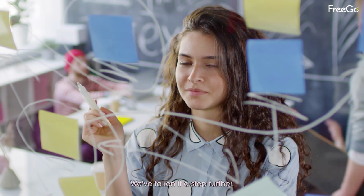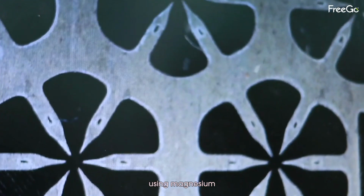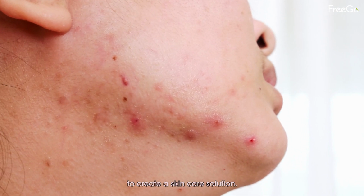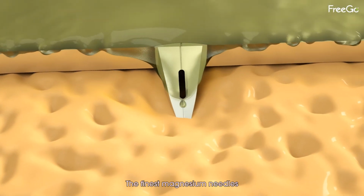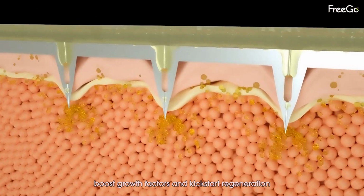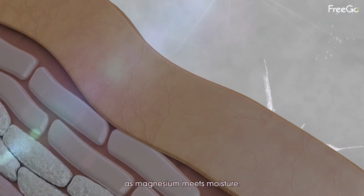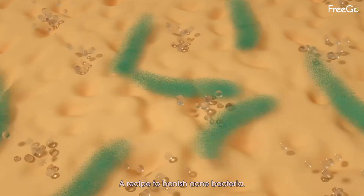But guess what? We've taken it a step further. We've harnessed this innovative technology using magnesium to create a skincare solution. The result? The Magnesium Spot Care Patch. The finest magnesium needles penetrate into your skin, boost growth factors, and kickstart regeneration. As magnesium meets moisture, it generates hydrogen and ions, a recipe to banish acne bacteria.